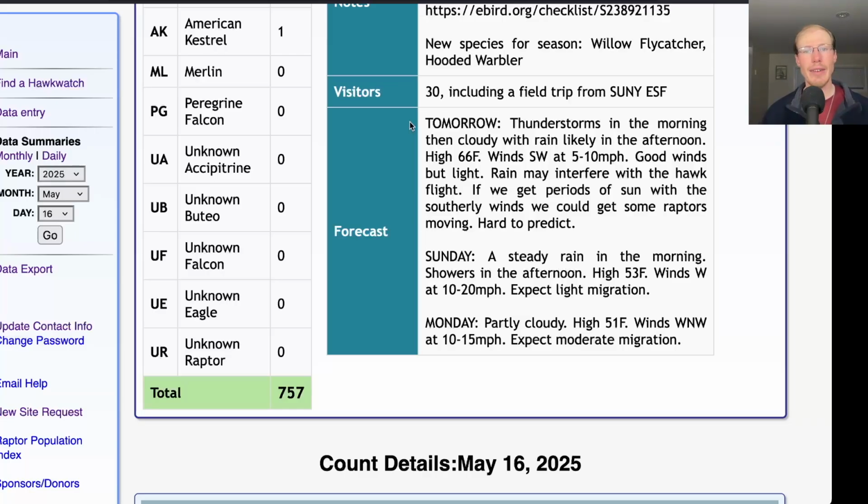Taking a look at the forecast for tomorrow, they're calling for thunderstorms in the morning and then cloudy with rain likely in the afternoon, a high in the mid-60s and light southwesterly winds. So it's a good wind direction, but it's going to be fairly light and it looks like there could be a lot of rain throughout the day, which would hold back any raptor flight. Although they said that about today and we ended up with a nice sunny day for most of the day. And either way, it could end up being a moderate to good day for songbirds like warblers. So it will be a good day to get out birding as long as the rain isn't too heavy.